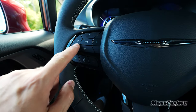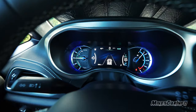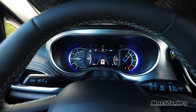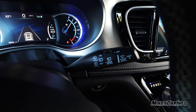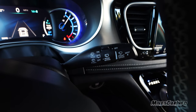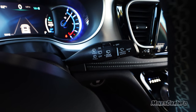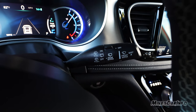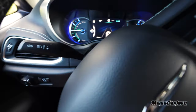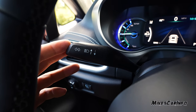Okay, so these little arrows and this OK here in the center correspond with the screen between the gauges. We'll get to that in just a minute. The windshield wiper controls are here. It is a rain sensing system, so once you turn it on, it will turn on and off with the rain. You also have the ability to use the rear wipers as well, so it has all those controls there. Here is the turn signal, and it also has the headlight dimmer switch as well.